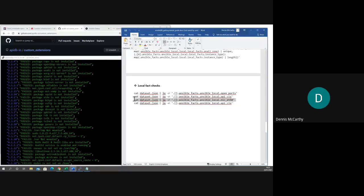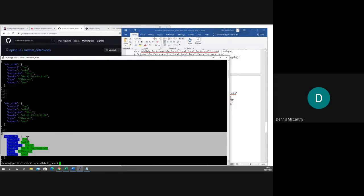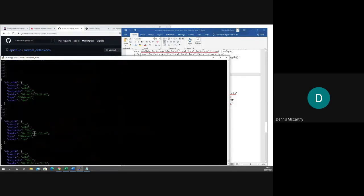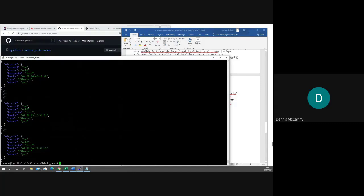And again, let's look at the interfaces. So again, not collected on everything, but the ones we do collect it on, these are all DHCP. They're all standard AWS stuff, but yours will pull out your own information. So again, you've got access to it. It's quite useful.